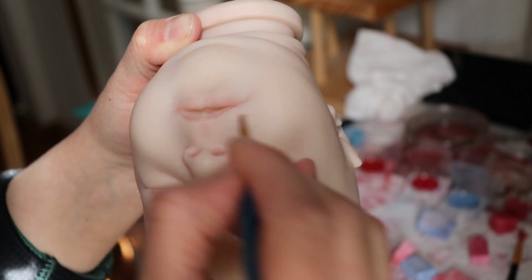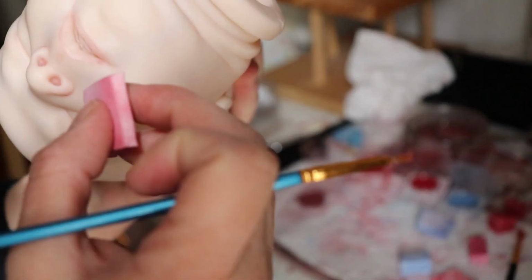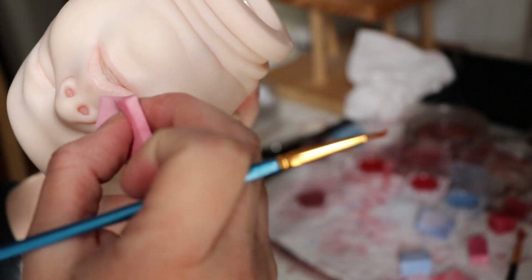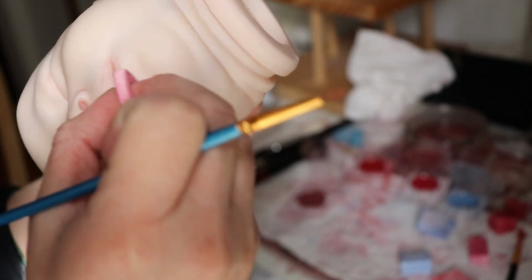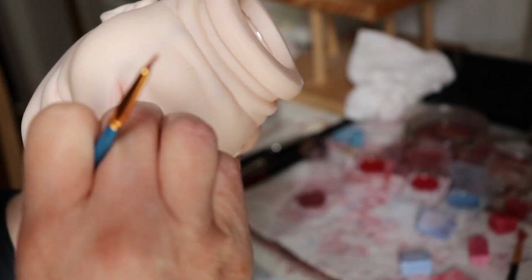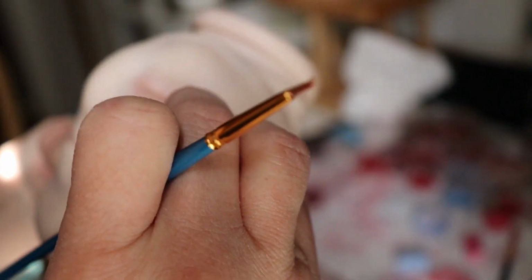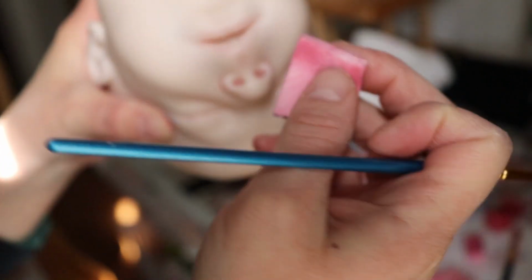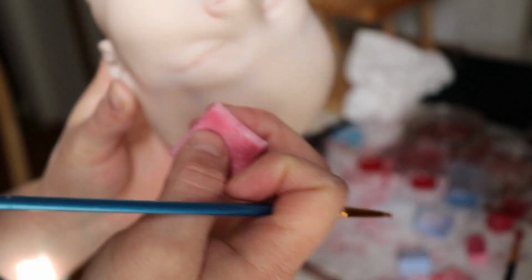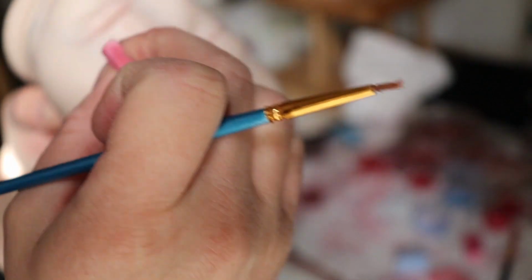Okay. There we go. And then, since it's a little dark, just blend it towards the rest of the mouth. Don't go too dark on the blending, don't push too hard, or you'll end up losing your line. But you can just do it again. I might have to do it again anyway, but I'm going to be adding more colors.